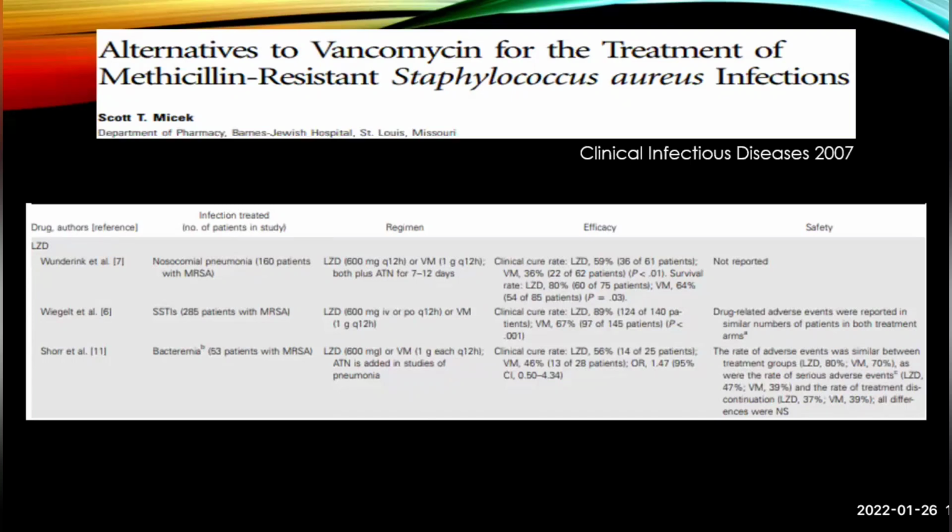So again, it is non-inferior, but the major concern is that linezolid is a bacteriostatic agent, and in general, the principle of treatment is that in cases of bacteremia and endocarditis, you will have to treat with a bactericidal agent so that the response is good.